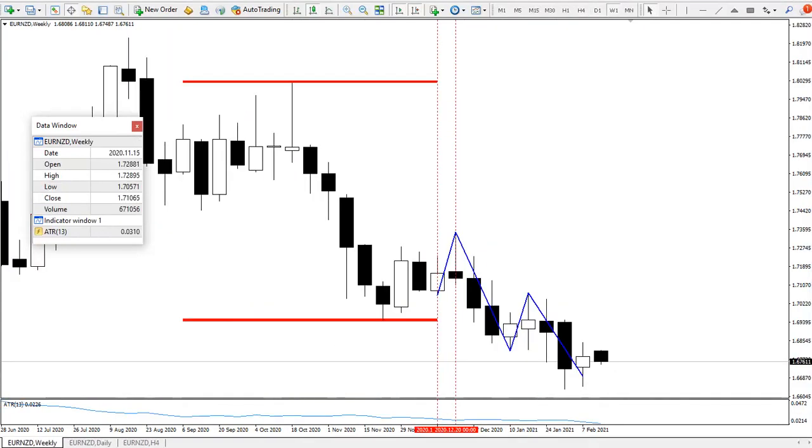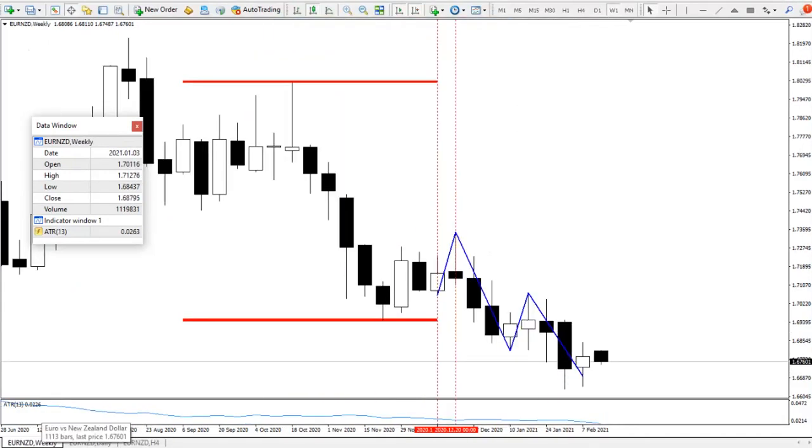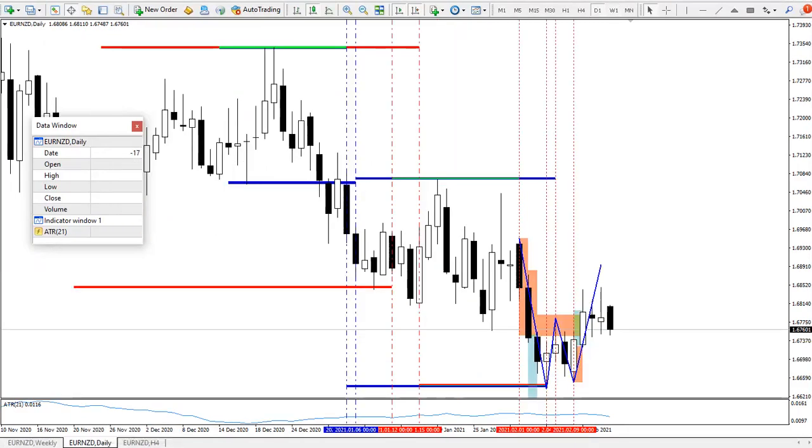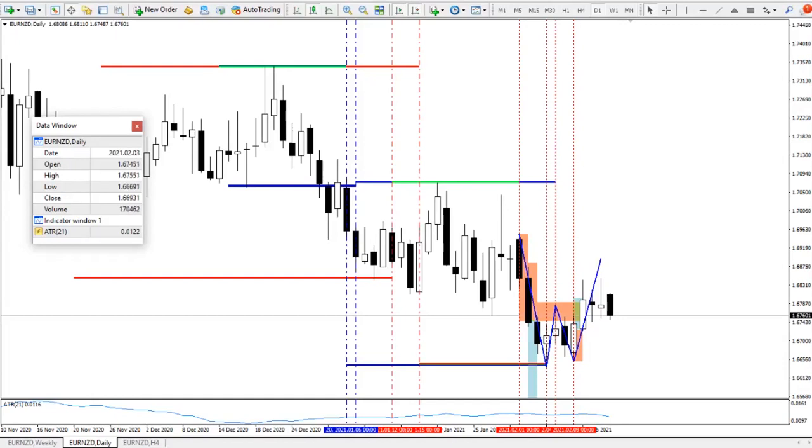As you can see, Euro NZD, likewise. But of course, last week we had that bullish inside candle, not impulse candle, beg your pardon, still recovering from the weekend. So definitely outside of the channel, no question about that. And what do we have here? Okay, so this is an example again of the core and overlay working in tandem.